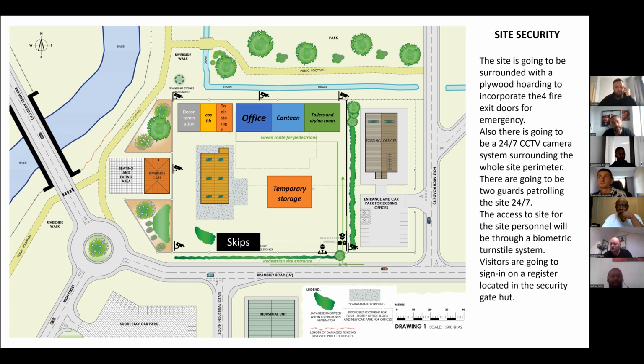What I'm going to do is hand you over to Andrew Slater, who is head of our operations. Thank you very much, Andy. Yeah, I'm just going to talk a bit about site security. So the site is going to be surrounded with a plywood hoarding to incorporate the 4 fire exit doors for any emergency. Also, there's going to be a 24-hour CCTV camera system surrounding the whole perimeter of the site. There are going to be two guards on patrol 24/7. You'll get to know these guys quite well.